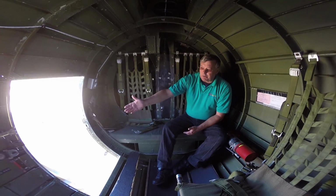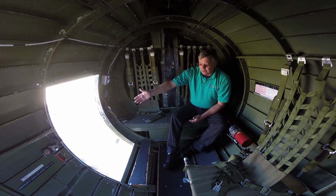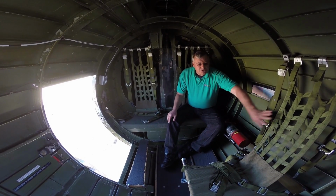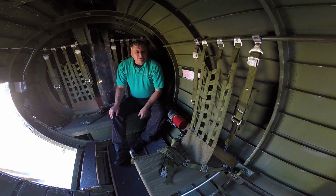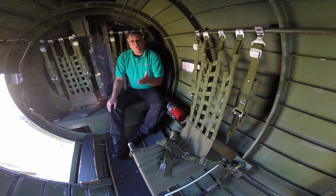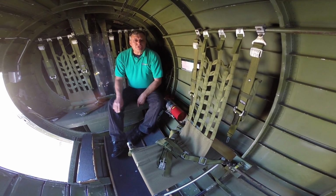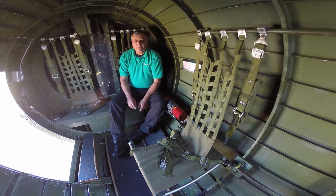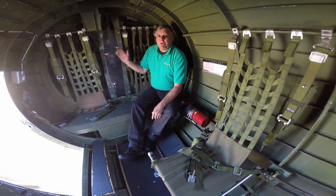For recognition purposes, this is the door we talked about earlier, the one I unlocked, and the crew would crawl in here. These chairs look like they might be authentic, but they're really not. They did not have any of this in here. That was strictly just the floor. And when the crew took off for a mission, all the enlisted guys would just sit back here on the floor. I mentioned earlier the tail wheel and why we leave it extended.